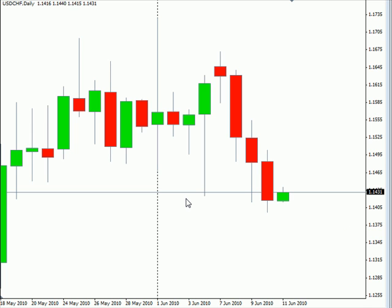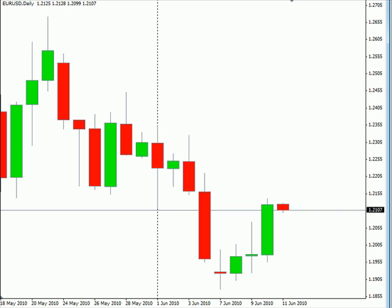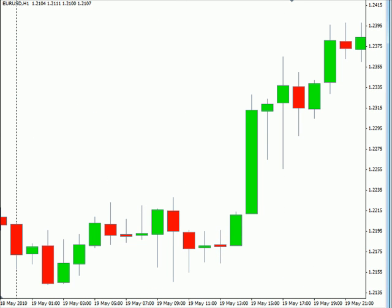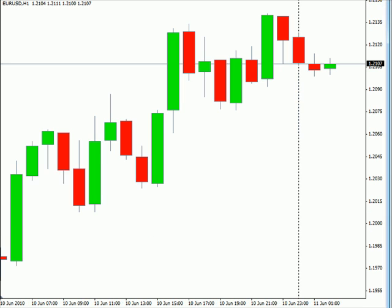Now, as far as news announcements go, we do have the advanced retail sales for tomorrow being released at 8:30 a.m. Eastern Time for the US dollar. Consensus on that is that it has dropped from 0.4% to 0.2%, which could be negative news for the US dollar.